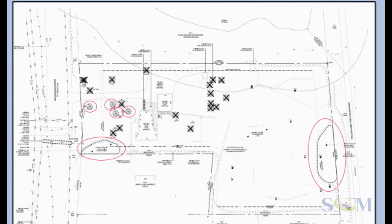One of the requests that has come from the planning department is that we reserve the opportunity to create a sidewalk along Hop Meadow Street.